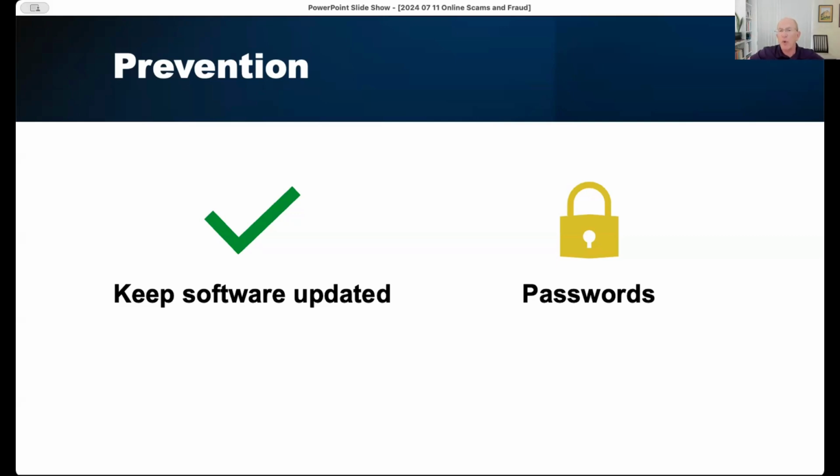If they can get one password, and they know, as seniors, we have more assets than a lot of people because we've been saving for longer, but we also are a little less tech savvy sometimes in using multiple different passwords for every website we might use. And so it's really important.